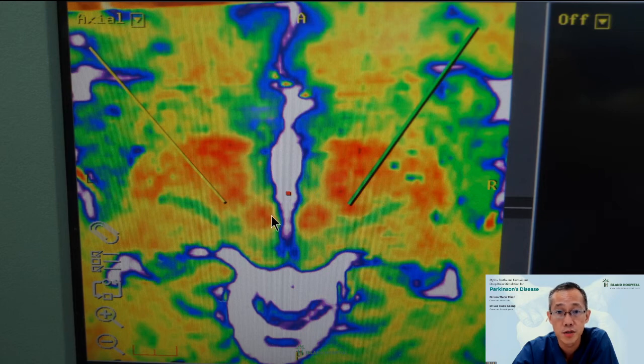Again, this picture shows these two red targets. This is the red nucleus, and then the target is over here at the side of this round red nucleus.